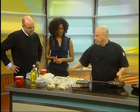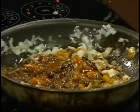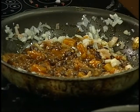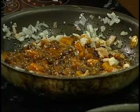So we're going to put a splash of balsamic vinegar in this. That looks great. I have a little splash of balsamic wherever I go. It's my new cologne. Love it. And don't laugh. It's true.